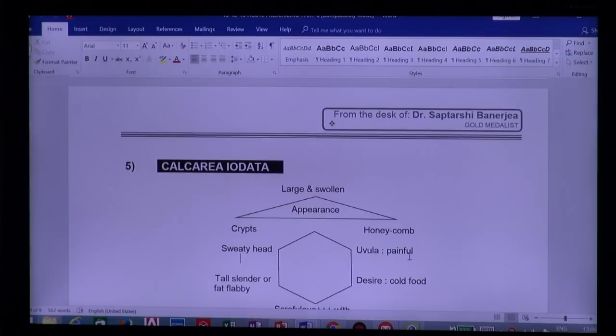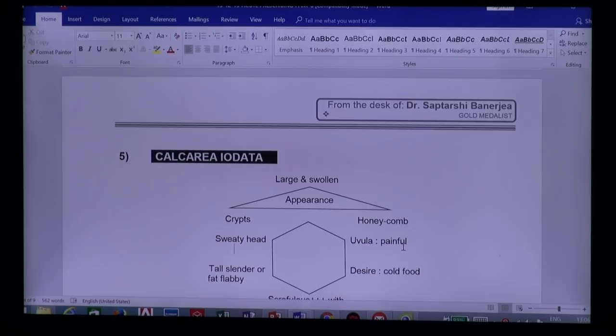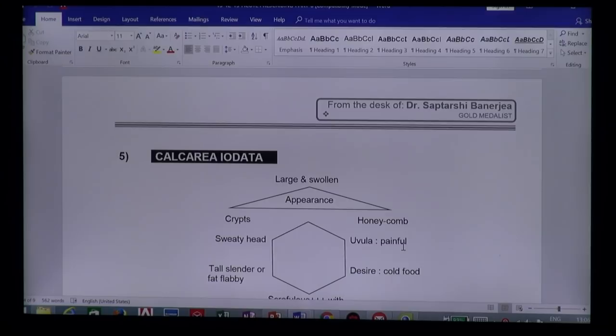Sweaty head, you know that for calcarea, tall, slender or fat, flabby. Tall, slender, why? Iodum, yes. And calcarea is fatty, flabby. In what type of conditions can calcarea be tall? No, calcarea carb. Can calcarea carb be slim? Yeah, correct. Can be in respiratory diseases.